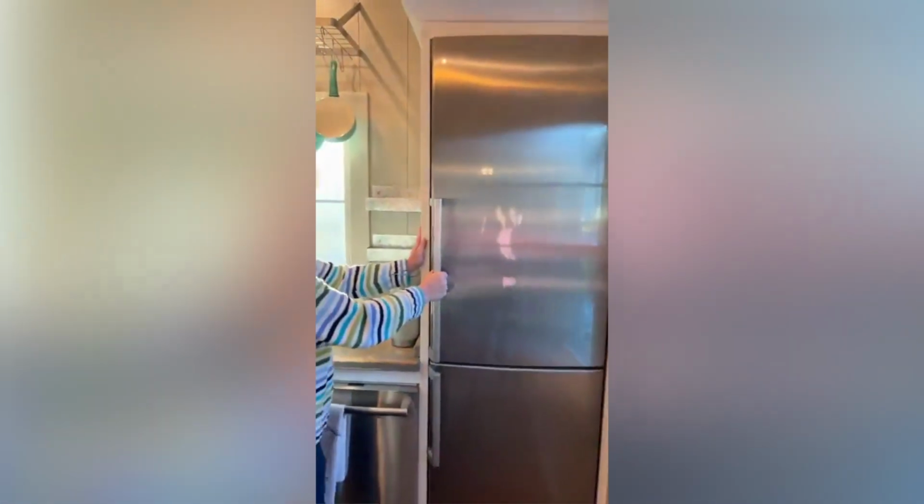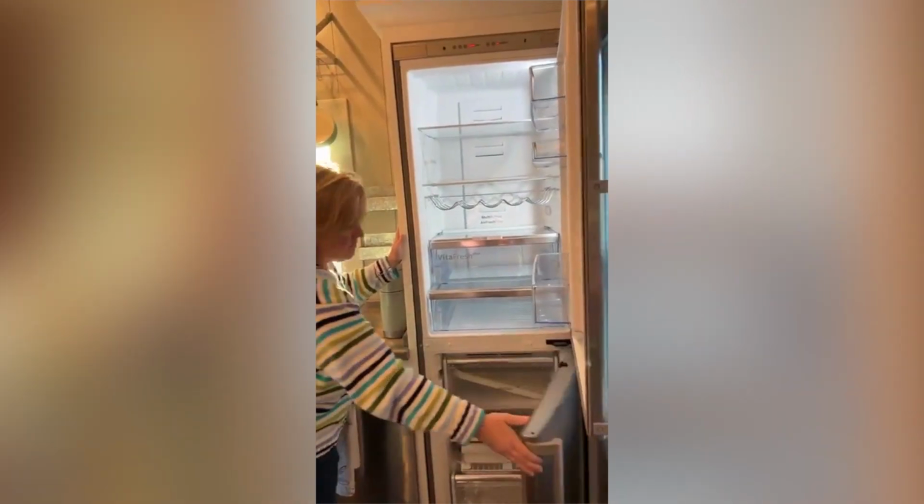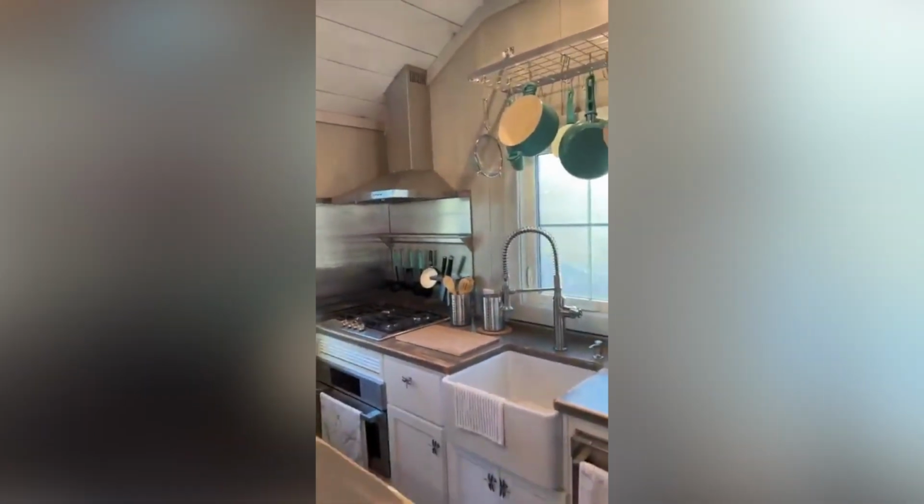Jen, will you show everyone around? It's like a Vanna White moment. Look at this Bosch 800 series. These amazing appliances are custom, and they fit perfectly in here. Oh my goodness, so amazing. Look at this kitchen. And this one actually is for sale.